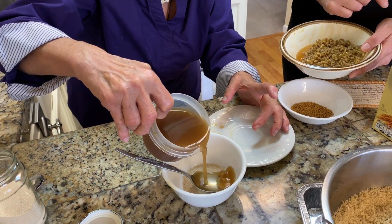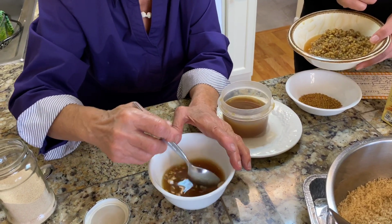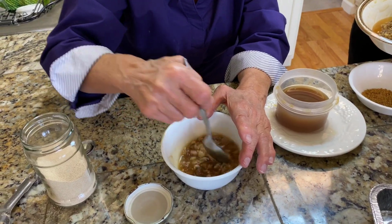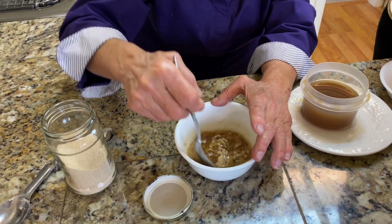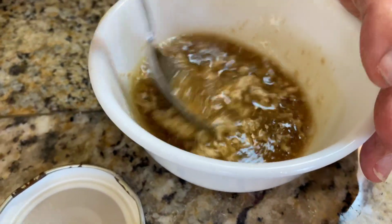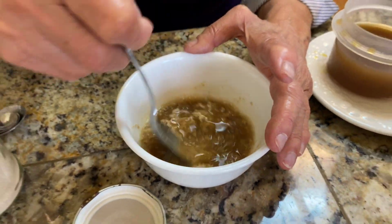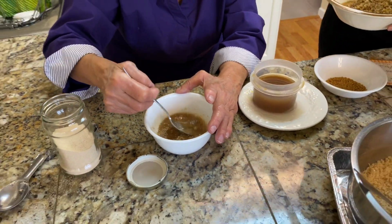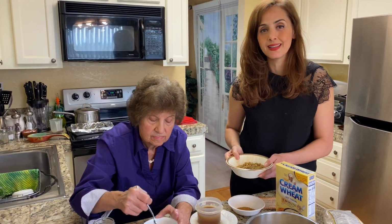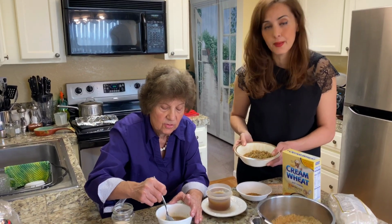So here we go. Just stir it up, and it has to be warm, right? Yes, so the yeast can activate. Do you add any sugar to activate it? No, not needed. The sugar syrup will take care of that later. Do you add any sugar at all to the batter? So this cake doesn't even require sugar in the batter because we're going to put sugar syrup over it.